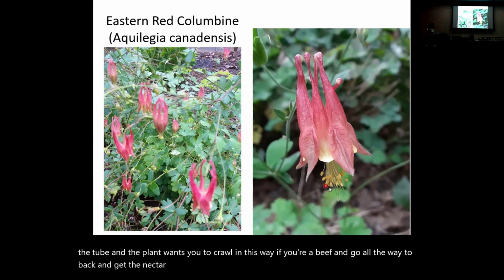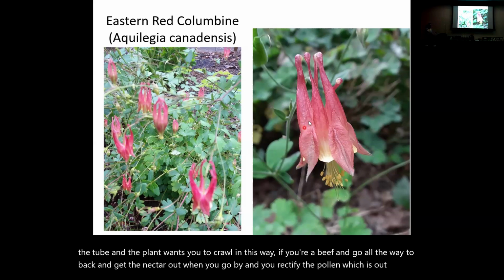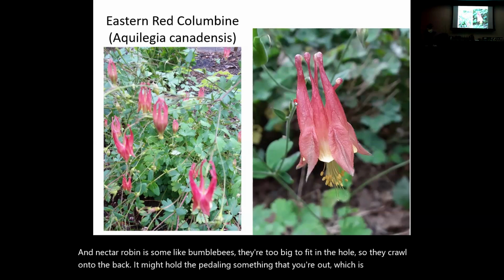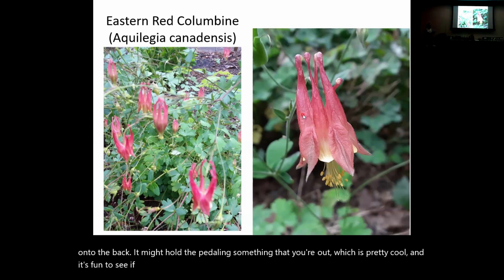When you go by, you brush by the pollen down here. And nectar robbing is done by some, like bumblebees. They're too big to fit in the hole. So they crawl onto the back and bite a hole in the petal and suck the nectar out. Which is pretty cool. And that's fun to see if you're ever looking closely and you see a bee at the wrong end of the flower. That's probably what they're doing.